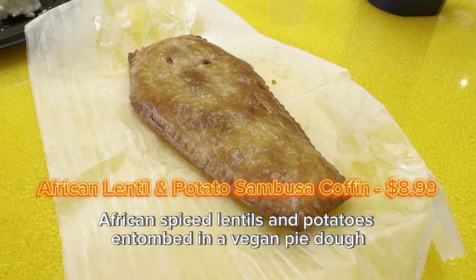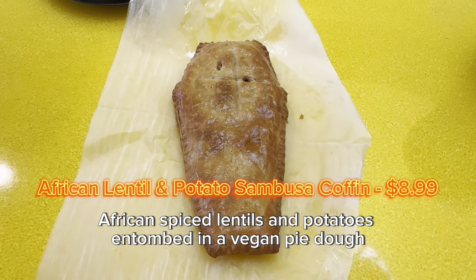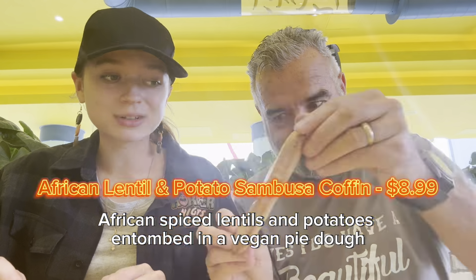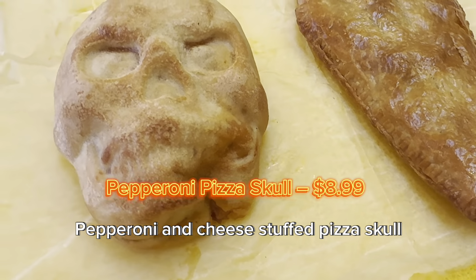And there they have the sambusa coffin, African lentil. It'll be on the screen to show you, but it is a coffin, pretty much, and it looks really neat. It's got a little cross on it. And the pizza skull. Now, I've actually seen videos on TikTok on how to make these, so I'm thinking I might try to make them at home too. It looks amazing. It just looks amazing.